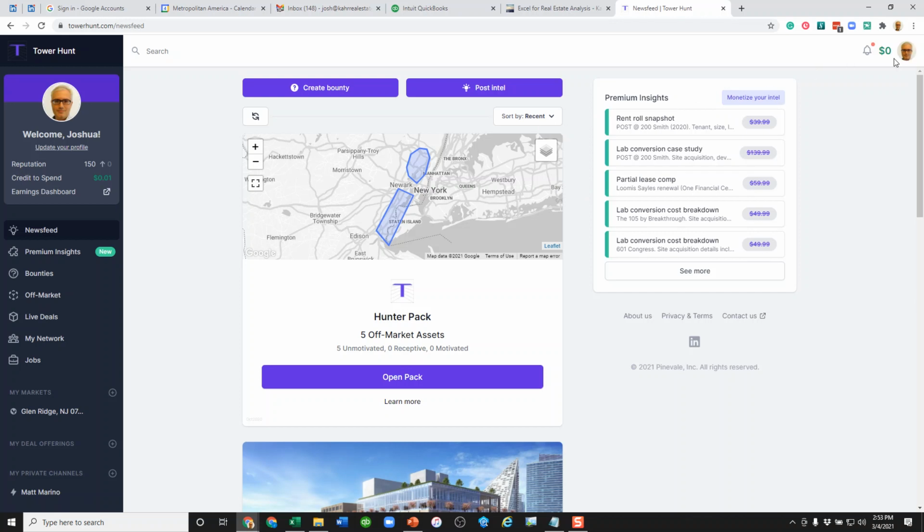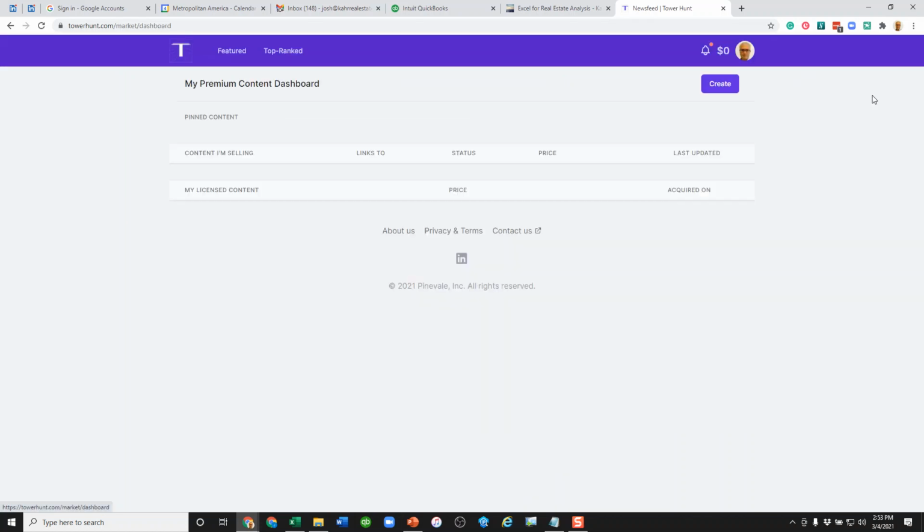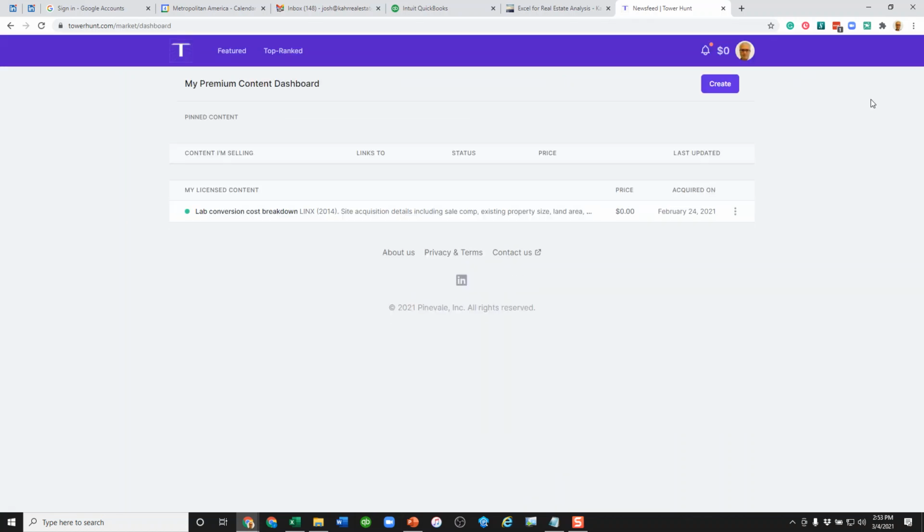So what you can do is you can take your knowledge, if you will, you can sell your knowledge, which assumedly is information you have that you got probably, frankly, through signing a non-disclosure agreement, but maybe you just have knowledge you want to sell. And you can do this either anonymously or as you. In this case, I'm logged in as me, but I could also do this anonymously.